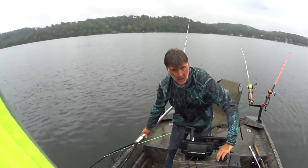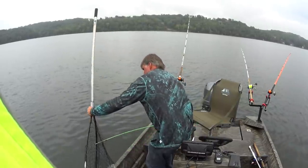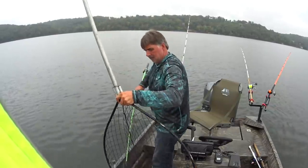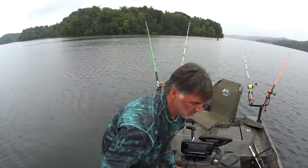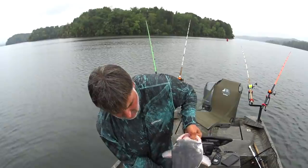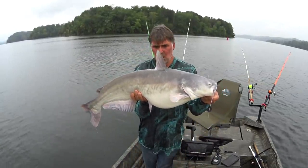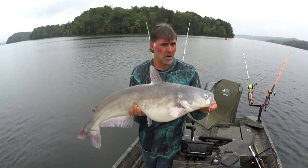He got this boat spun all around. Decent fish of the day. Trying to keep this rain off my camera here. He got a little bit of weight to it. He wasn't bad. He's healthy. Just getting out of Dinkville, man. Starting to get into a little bit of quality.